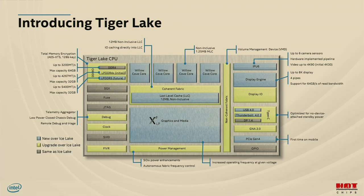We added PCIe Gen 4 for the first time on mobile client with varying number of lanes depending on product configuration. Moving to the left from the bottom, we see a significantly improved power management and fabric that I will cover later on. Now, one area that usually doesn't get much attention is platform debug capabilities. For Tiger Lake, we improved our telemetry aggregator, improved remote debug and triage, and improved debuggability when in low power mode.